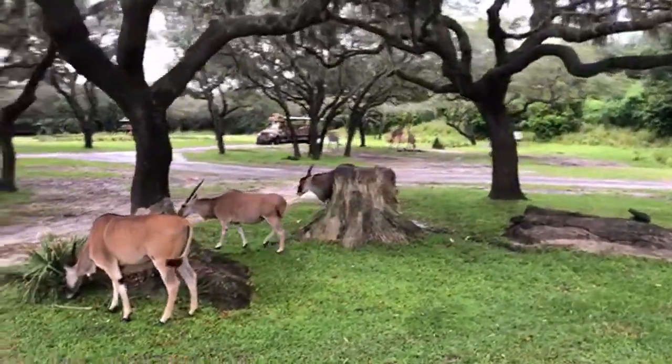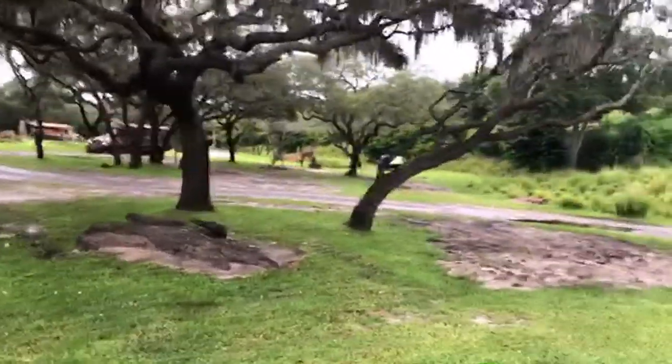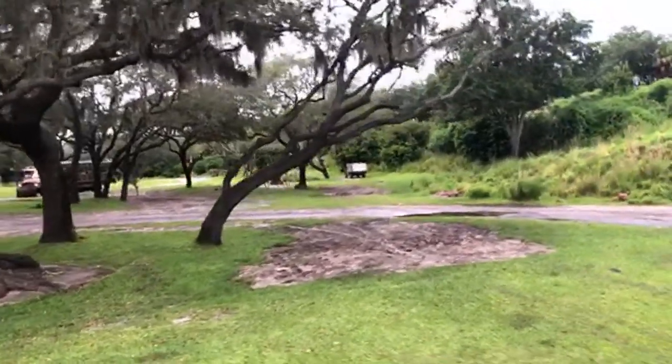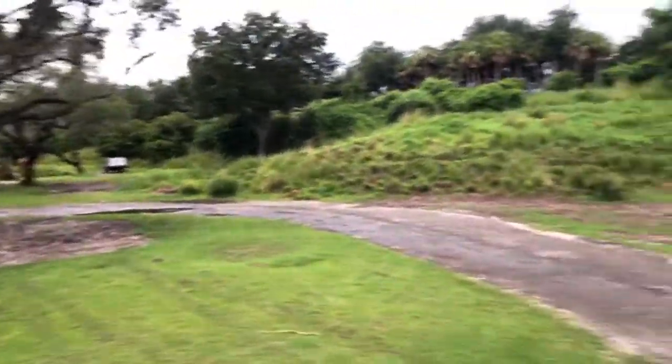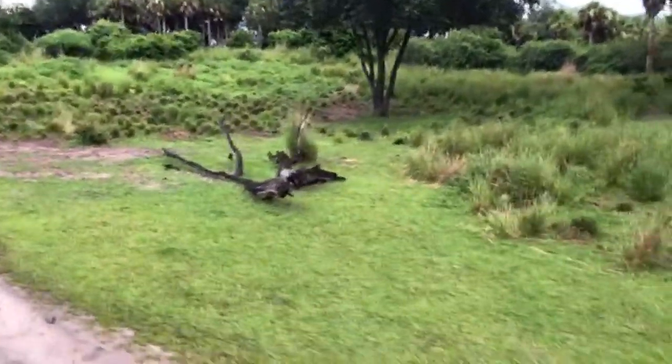Those white-bearded wildebeest can be in herds in the hundreds or even thousands. Why is he running around like that? Their numbers have been known to reach 1.5 million as they migrate across the savanna. There's a lonely African tree branch kind of mixed in there with those wildebeest.